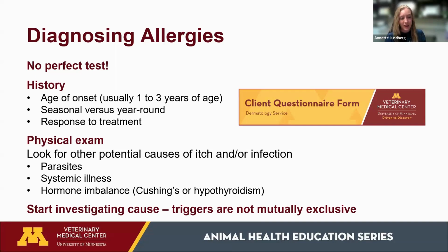So we might talk about doing things like looking at their white blood cells, red blood cells, liver, and kidney, make sure everything's functioning well, and potentially investigate for hormone imbalances. So things like too much stress hormone in their body or too little thyroid hormone, the hormone that's responsible for controlling your metabolism. And if we rule out other causes of itch or infection, and their history is saying, wow, this seems like an animal with allergies, we're going to start investigating triggers for their allergies, bearing in mind that they're not mutually exclusive. So we talked about flea, food, and environmental allergies, and an unlucky animal can have all three.